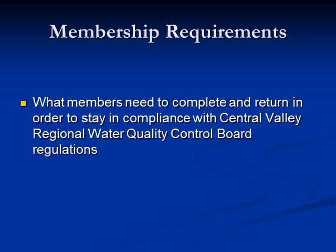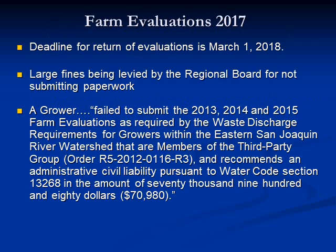So, we've talked about a lot of the testing and trend monitoring that we as a coalition do. Now this next section is what growers have to do and have to turn in and be compliant with the Central Valley water quality regulations. Us as a coalition are here to help you meet those regulations and help you fill out these forms. So, what do we have to fill out? We have to fill out the farm evaluation forms.